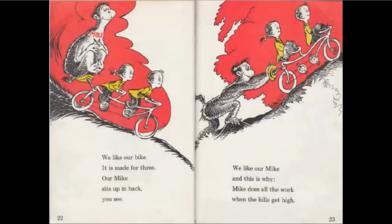Oh, now we see creatures and kids on a bike together. And we read and it says, we like our bike. It is made for three. Our Mike sits up in back, you see. We like our Mike, and this is why Mike does all the work when the hills get high.